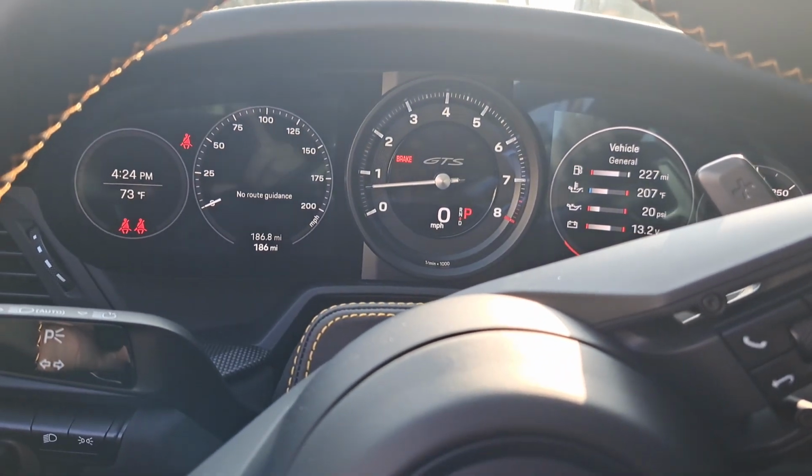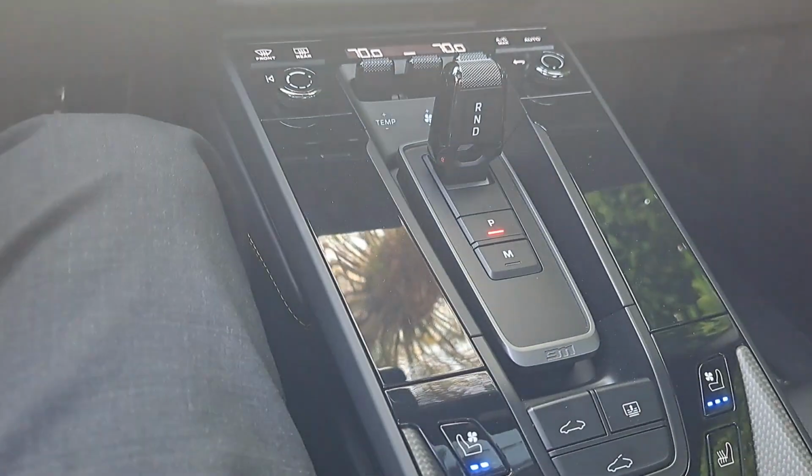Very, very nice automobile. And again, thank you, Porsche, for this amazing experience. I really appreciate it. Really looking forward to this drive.